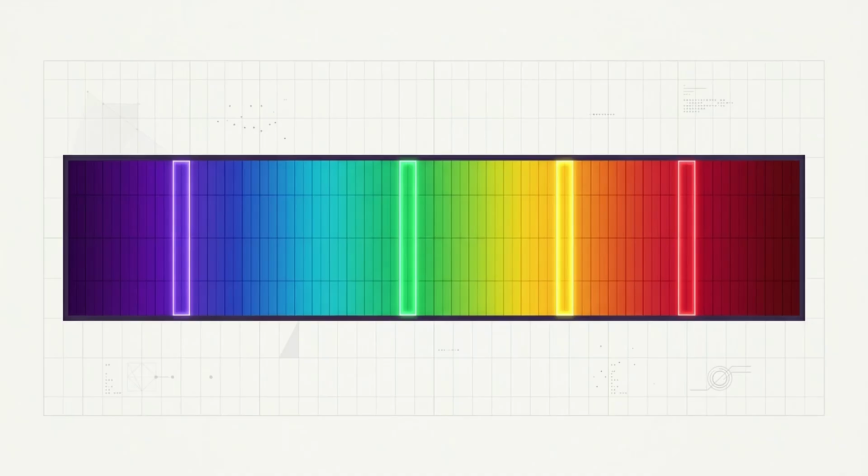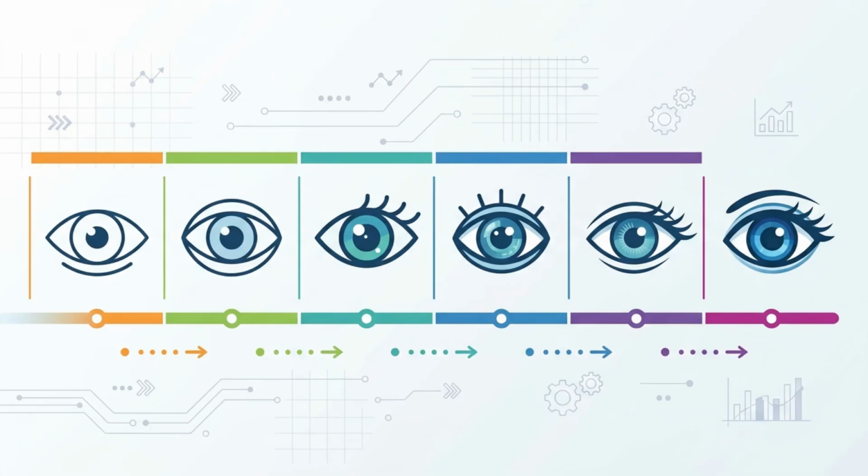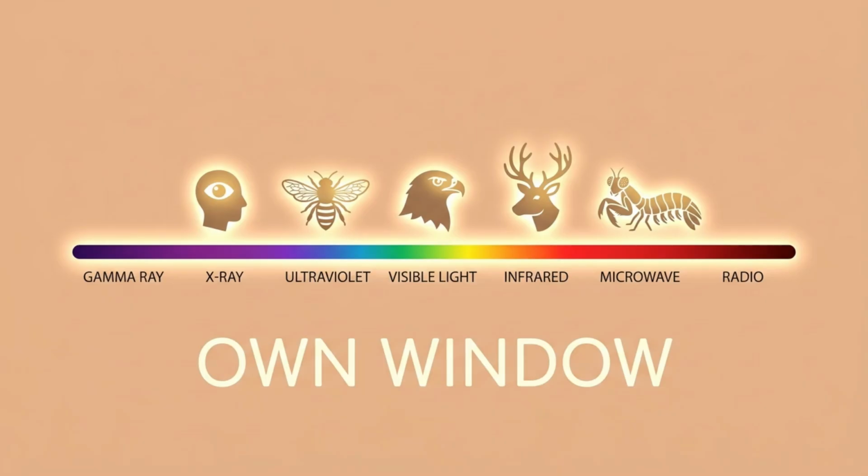You're each seeing a different narrow slice of the exact same electromagnetic spectrum, shaped entirely by whatever your ancestors happened to need in order to survive. The world was never just one fixed picture waiting to be observed. It's an entire spectrum, and every species on this planet is only ever looking at its own small window into it.